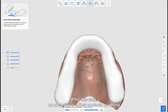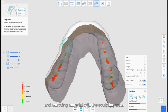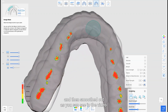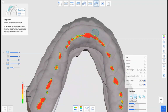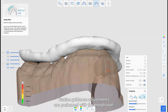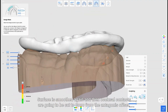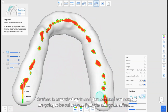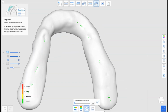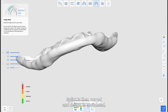After this step, we are going to adjust contacts by adding and removing material by means of the sculpting tool. In the end, we are going to smooth out the results like we see in the video. Canine guidance adjustments are performed with a morph tool. Surface is smoothed again, and the occlusal contacts are going to be cut to a 0 millimeters from the antagonist offset. Splint is then named and the design is completed.